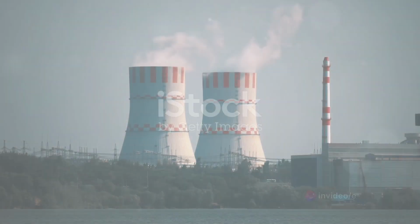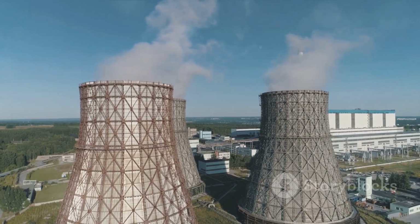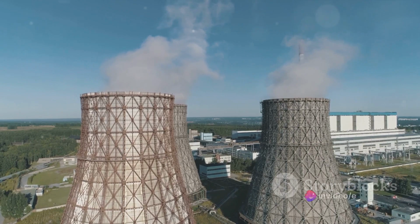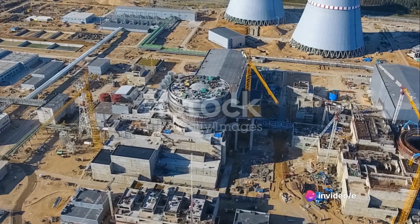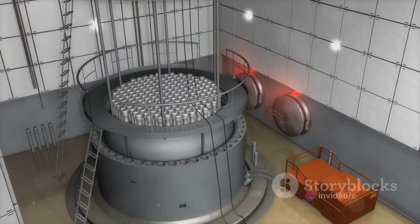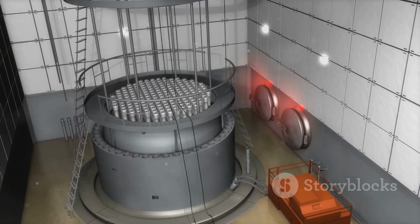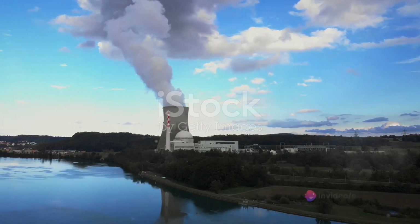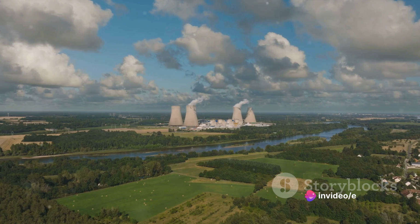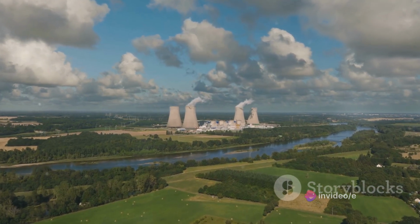Next on our list is nuclear power. Nuclear power plants produce electricity by harnessing the heat from nuclear fission to create steam. This steam then drives a turbine that generates electricity. The efficiency of nuclear power is impressive, sitting at around 33%. However, the upfront costs of constructing a nuclear power plant are enormous. And while nuclear power doesn't emit greenhouse gases, it does produce radioactive waste, which presents its own set of environmental challenges.